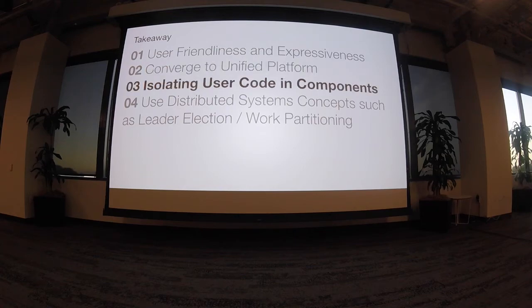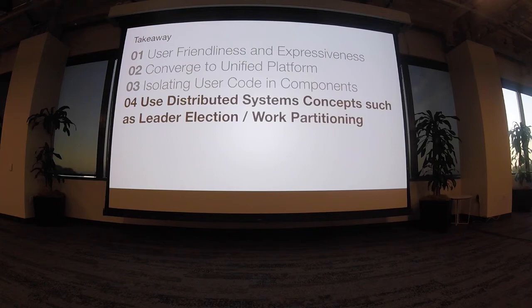Next is the importance of isolating user code and components. This ensures that we can have a truly self-service platform that's multi-tenant and is not impacted by bad user code. And finally, the importance of using distributed systems concepts such as leader election and work partitioning to make your system more highly available and scalable.